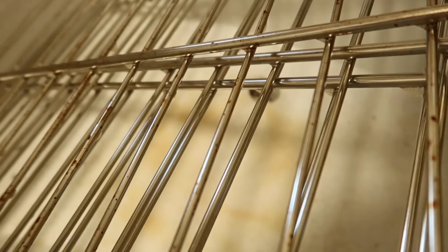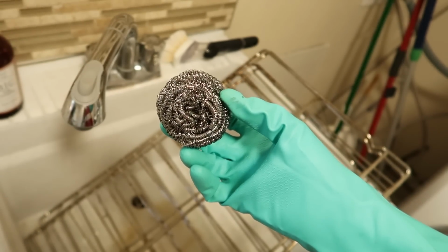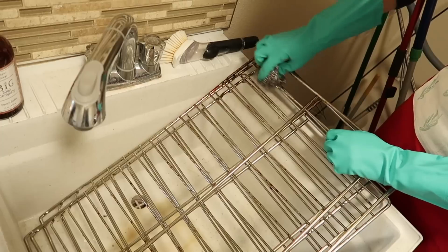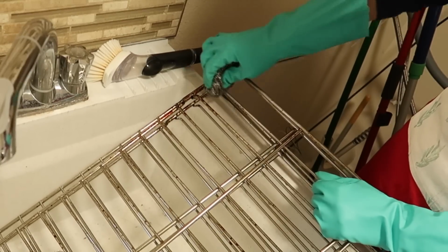The Dawn Power Wash has been hard at work, and you can already see some of the evidence of the buildup sort of melting away, but I think that the real secret to cleaning the oven racks is using a stainless steel pad. These things work so well, and we use it to keep our outdoor grill clean too.